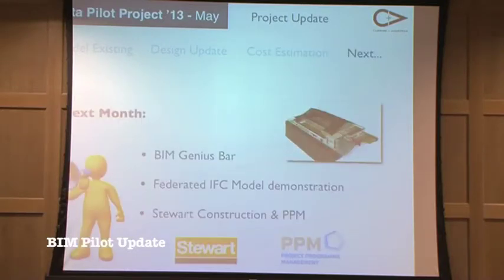Next month, we hope to have a BIM Genius Bar along the wall, a few computers. You can interact with the models of the pilot project and see how to do even quick clash detection. That's the IFC model demonstration. We still have to organise that. So we also welcome Stewart contractors and PPM on board with the team, as Enda from John Paul Construction has very important duties to attend to overseas. We are sad to see them go, but we welcome our new partners indeed.